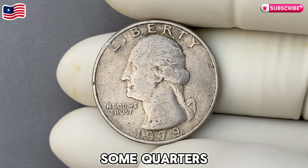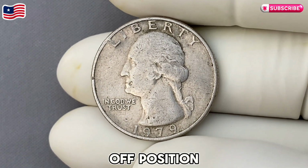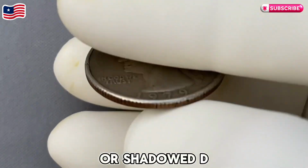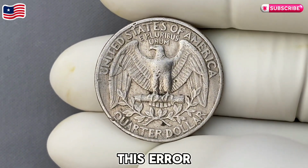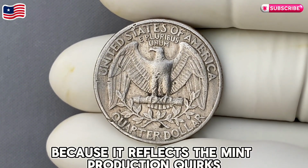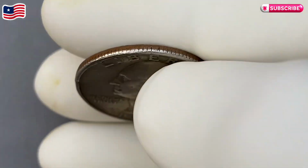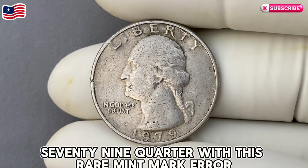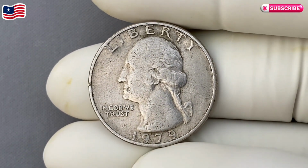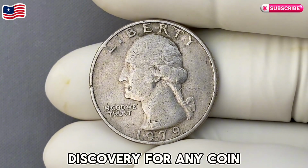However, some quarters show evidence of the mint mark being stamped more than once, slightly off position, creating a doubled or shadowed D. This error is subtle but highly prized among collectors because it reflects the mint's production quirks and gives the coin a unique character that can't be replicated. Finding a 1979 quarter with this rare mint mark error can add significant value to your collection and is a thrilling discovery for any coin enthusiast.